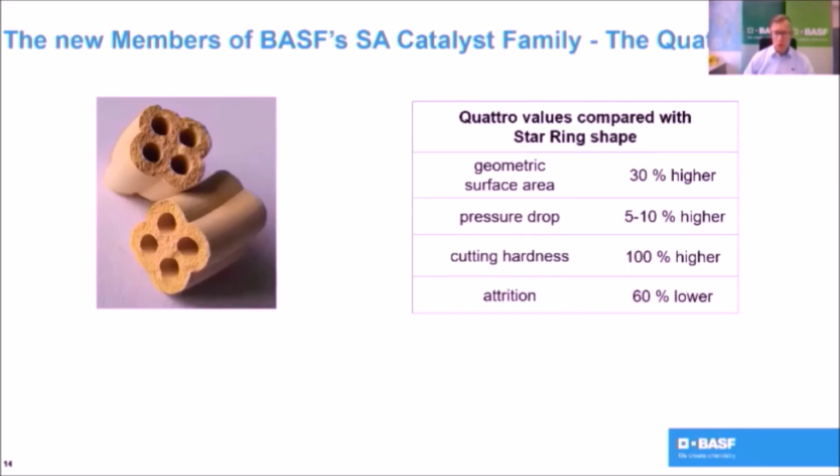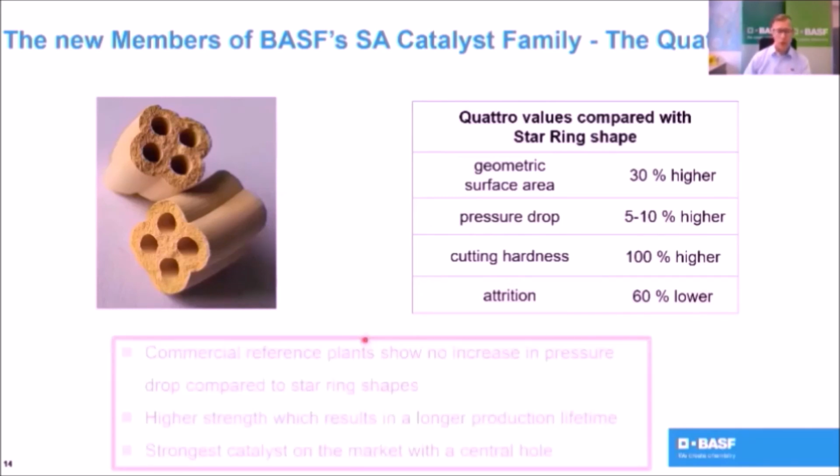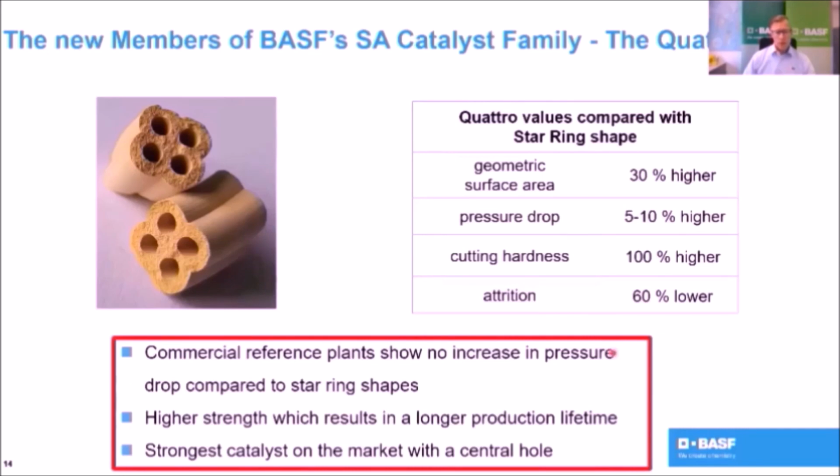And this hardness relates to lower attrition. So you have lower attrition, and this means you have a lower sieving loss if you do your standard sieving in your plant. So for example, usually you do a turnaround, and in bed number one or bed number two, you have a screening loss of, just say a number, 20%. With this catalyst, you will have less than 10%, which saves you a lot of money. So as I explained, the commercial reference did not show any increase in pressure drop. So the higher strength results in longer production lifetime. You can use this catalyst much longer than standard catalysts, and it's the strongest catalyst on the market with central holes.